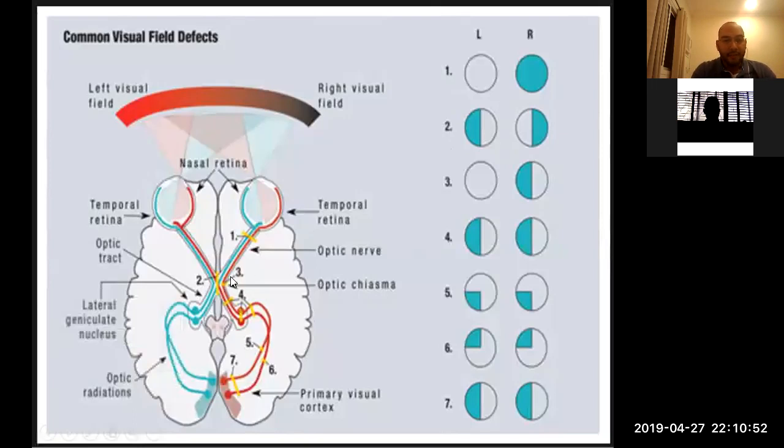If the lesion is coming here in the optic chiasma, but mainly from the outer part, so it only affects this temporal retina, which is responsible for the nasal part of the vision, so the lesion will be like this. The same eye is affected and the nasal part of the vision will be lost. Okay, this is number three.